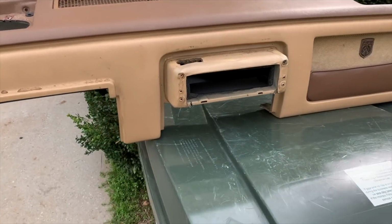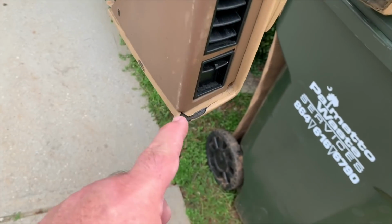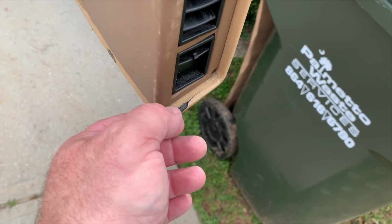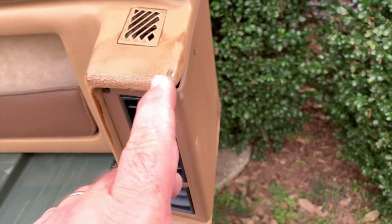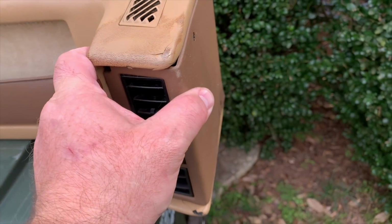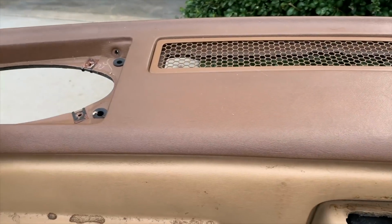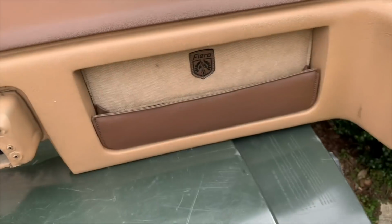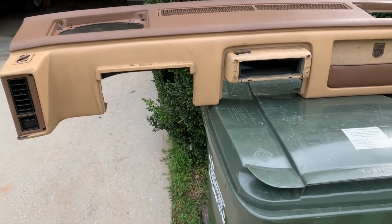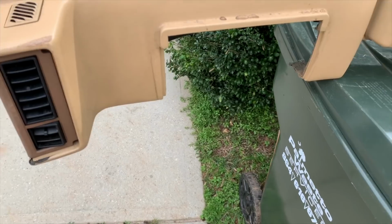So here's the dashboards in Canada. The only issues are right there. That's pretty bad, but that's what the Gorilla Glue's for. And then right here and there. It is what it is, but up here is gorgeous. And it's actually soft. So I'm gonna get some of that cleaner, clean it up real quick, and then we'll be ready to go.